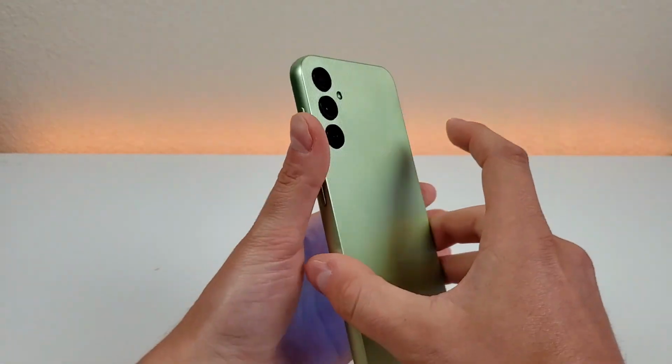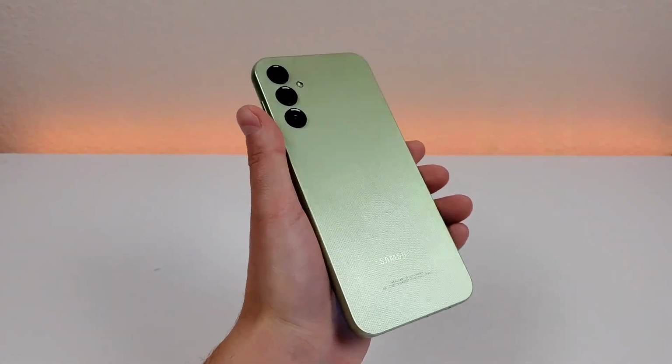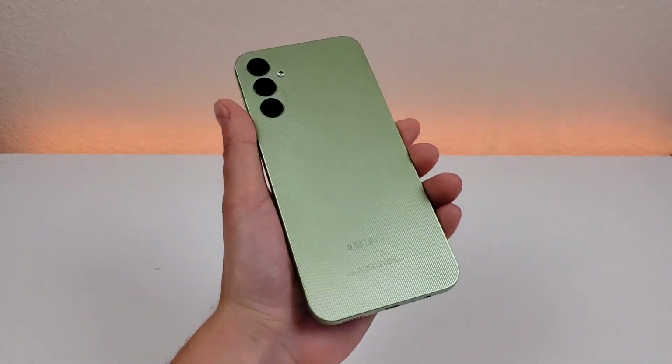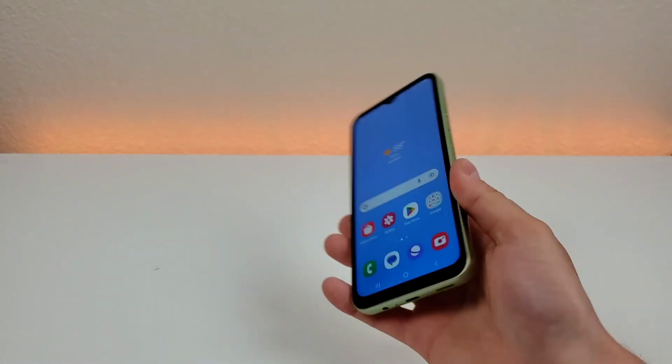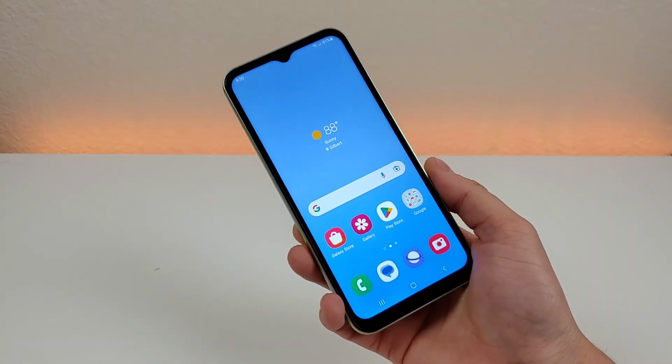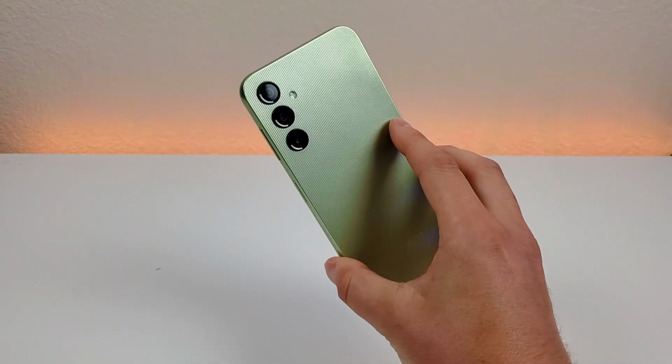And then on the back of the phone, I'm a big fan of this material. Overall, I like how it doesn't really pick up any fingerprints, but it is made of plastic, of course. We have the triple camera setup here, flash, and Samsung logo. But overall, I think this is a very nice looking smartphone, despite the fact that it is meant to be very low end. So overall, I'm really excited about the Samsung Galaxy A14 4G LTE.